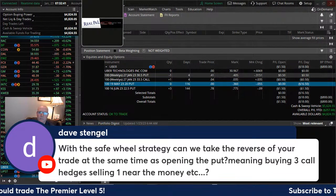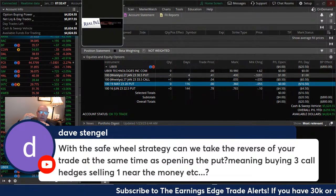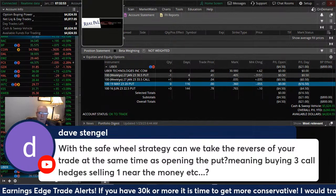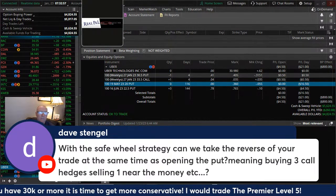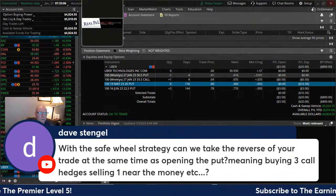Let's say that the price of the stock moves up. Well, typically the volatility will drop when that happens. Therefore, those calls are worth less in terms of volatility. When the stock goes down, you capitalize on another factor, which is that increase in volatility. And that's why the puts are a better hedge than calls.